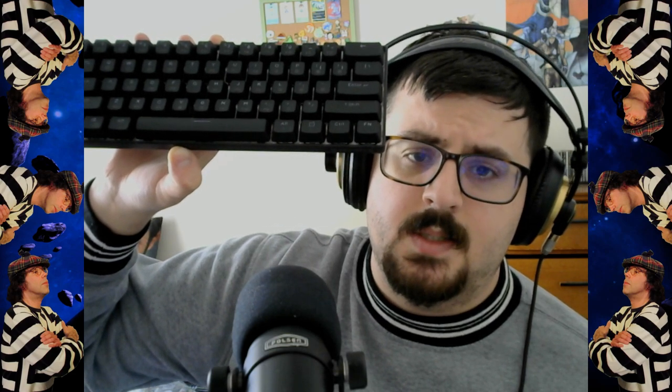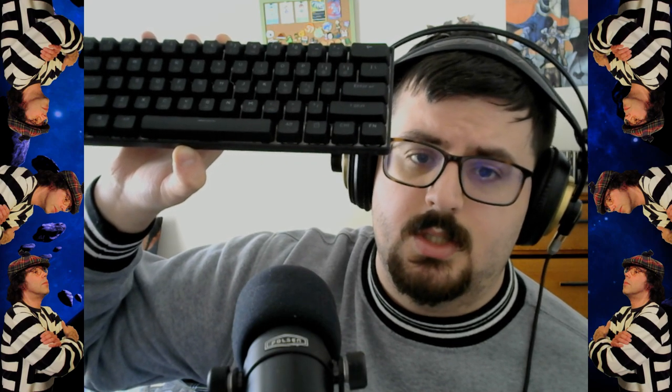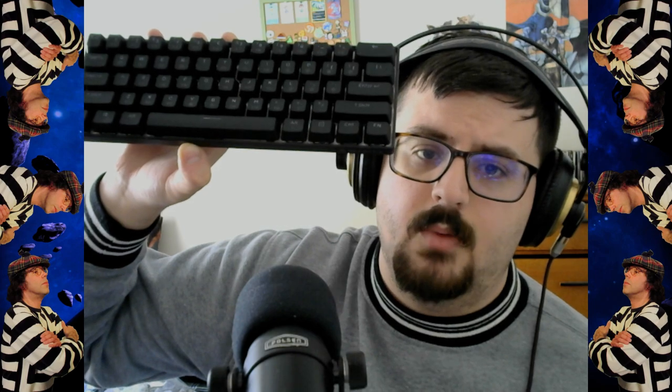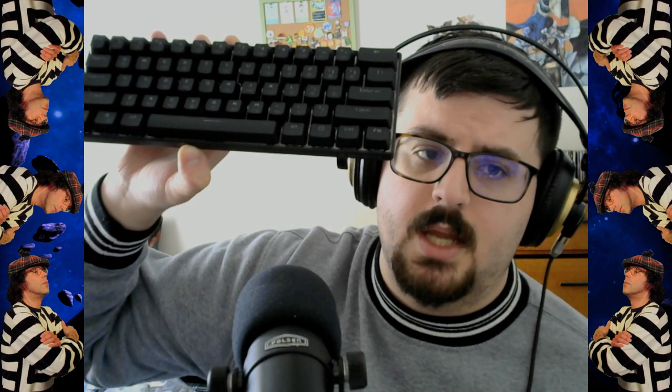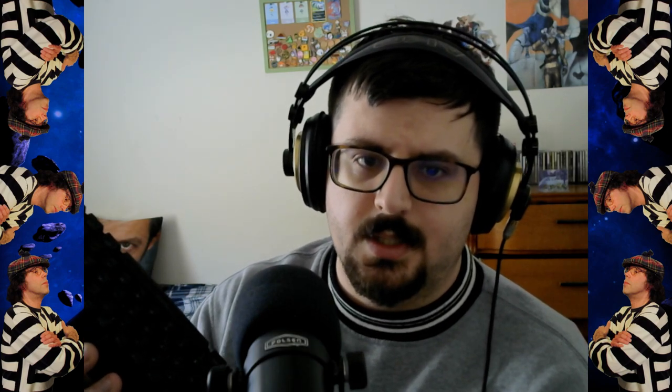And by the way, I tried selling this keyboard, but I forgot that it's missing one of its stabilizers, which definitely means you can't sell it. And also it's missing its 2.4 gigahertz radio receiver, so you can't do that either. So no wonder they didn't take it. Without further ado, let's hear what it sounds like.